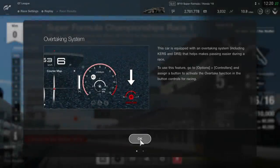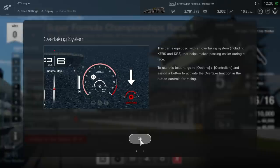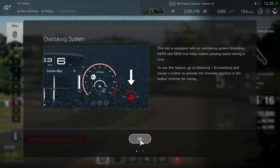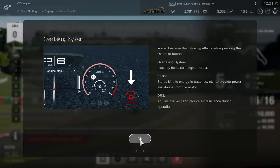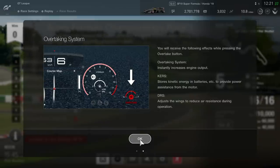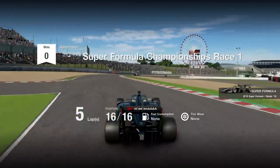Ooh. We have an overtaking system now. Okay, the car is equipped with an overtaking system, including KERS and DRS that helps make passing easier during a race. To use this feature, go to Options, Controllers and assign a button to activate the overtake function in the button controls for racing. Okay. You'll receive the following effects when pressing the overtake. Instantly increase engine output. Stores kinetic energy in batteries. Provide power assistance from the motors. Adjust the wings to reduce air resistance during operation. Okay, man. They actually explain it. Thank you. I'm going to worry about it on this race here because I don't think I can change it at this point in time, but I'll have to go back to the main menu and change that.